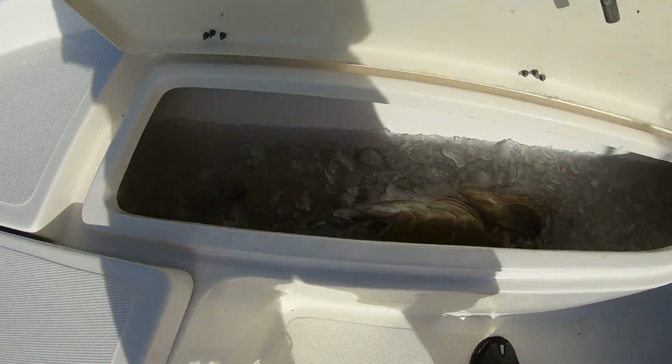That's gonna make a lot of fish sandwiches. I don't even know if you can see them. Got them packed on ice really good. Nope, but trust me, they're in there.